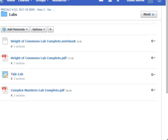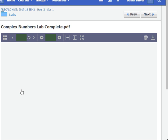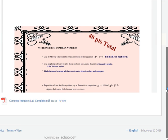Right now I want you to pull up the lab. I'll show you where it is. I'm pausing for a minute. So here we are in the labs folder that's on Schoology. And you're going to be, this is called the complex numbers lab. So you're going to open this file right here. And I'm going to open it up in its PDF form. So I'm going to scroll down. Come on, computer.